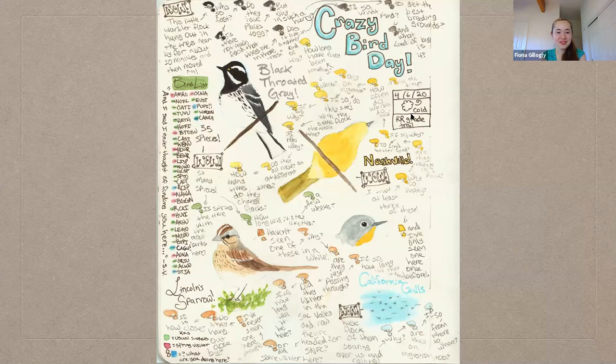This was a really fun day in April, and I was running around and there were warblers near my house. So I was drawing all the warblers and I decided I had seen so many species that day, I was gonna make a bird list on the side of all the different four-letter codes of all the different species. And I was gonna color code them with green meaning usual suspects, pink meaning spring migrants, and blue meaning, what are you doing here?